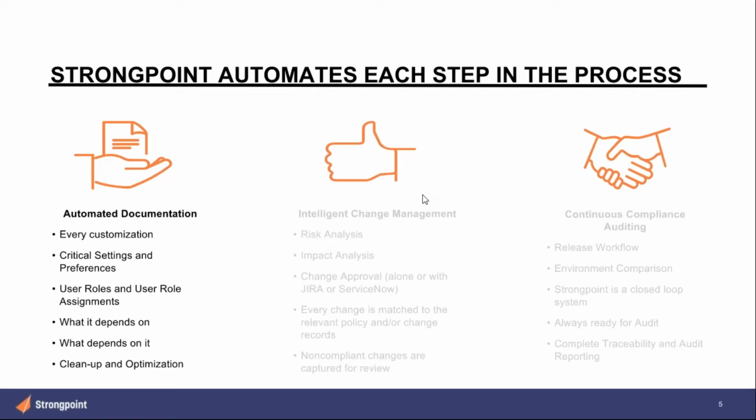Well, we automatically and constantly document every single customization in your Salesforce environment, all of your metadata, every custom field, workflow, validation rule, user profile, report, anything and everything. StrongPoint even takes this a step further and identifies all of those links between those objects, which objects rely on one another, the joins between customizations, helping you to answer that age-old question, if I change this, what's going to break? And again, all of this is automated.